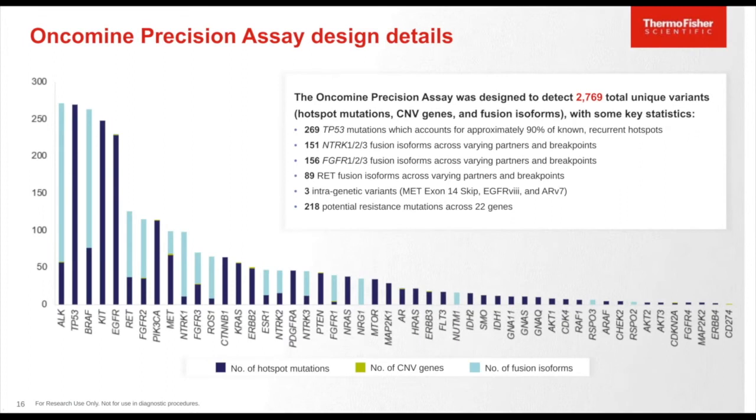This bar graph shown on this slide walks us through the 50 genes covered on this Oncomine Precision Assay. As I mentioned earlier, this panel was designed to detect 2,769 unique variants. That includes the hotspot mutations, CNV genes, and fusion isoforms.